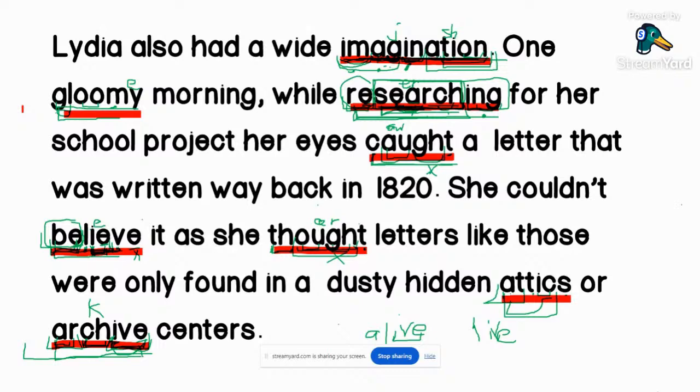Our word is archive. Have you heard that word before? Archive? That word archive? Okay. It's a very popular word.